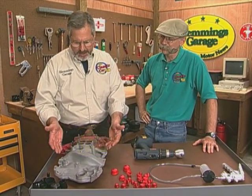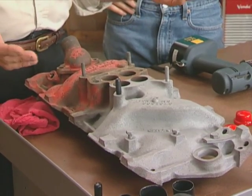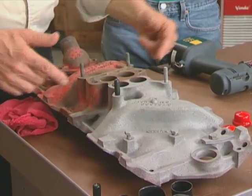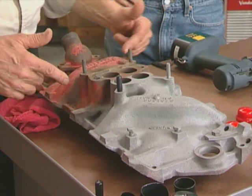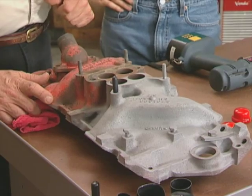Now, what we've got here is an old Chevy intake manifold, and this is a perfect example of what you find in the old car hobby. Okay, we've got rust all over it. Now, half of it's been cleaned. This gives you good contrast. You know how much time and effort you spend with a wire brush or a scraper trying to get this kind of paint off? Way more than I'm going to spend.